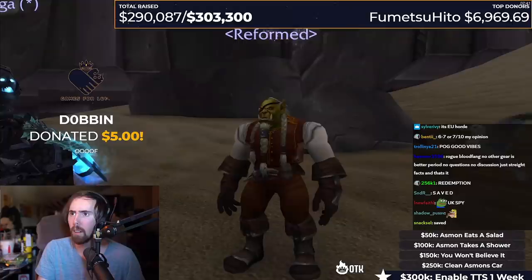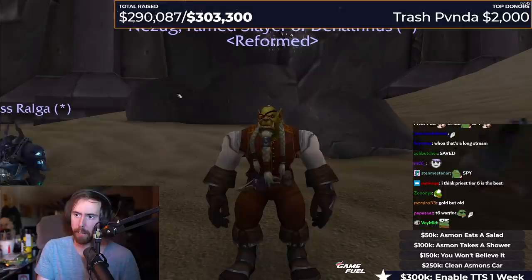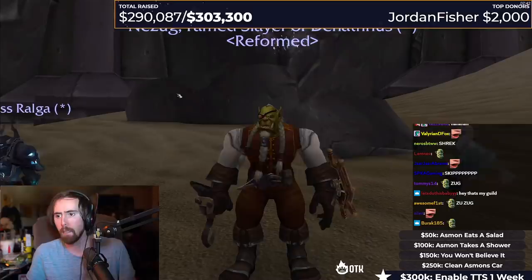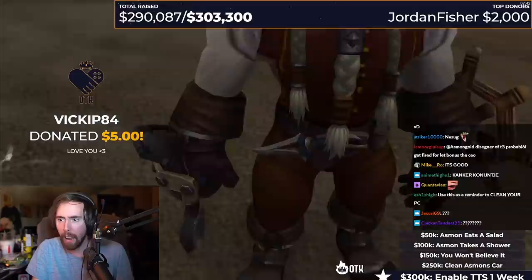Nizug, famed slayer of Denathrius. This guy's obviously got some sort of Indiana Jones set going on, and I'll be honest, it looks really good. This is a great looking set. This is awesome. Oh, it's a little bit of pirate on him too. He's got the ship wheel and also the hook hand. What do you guys think?